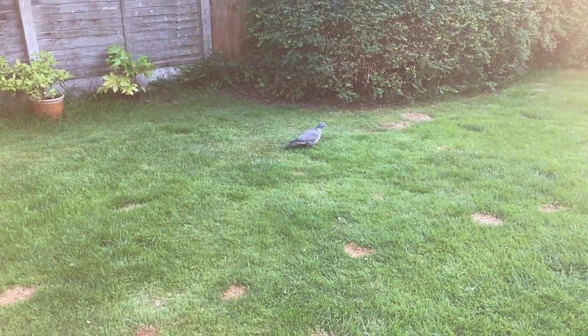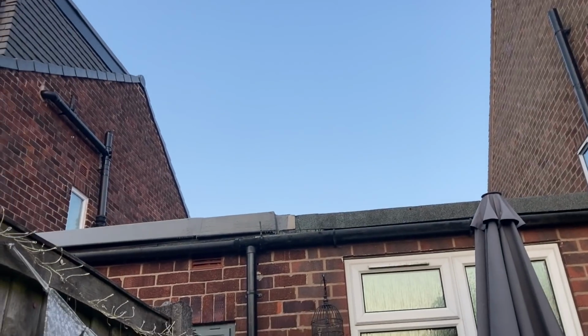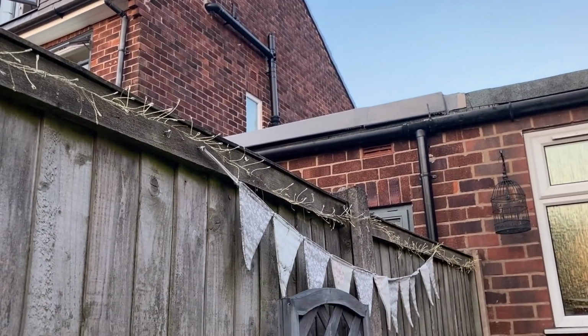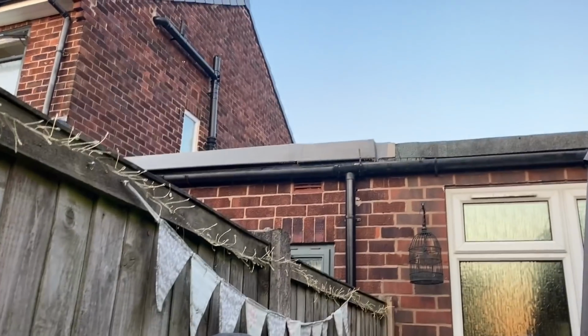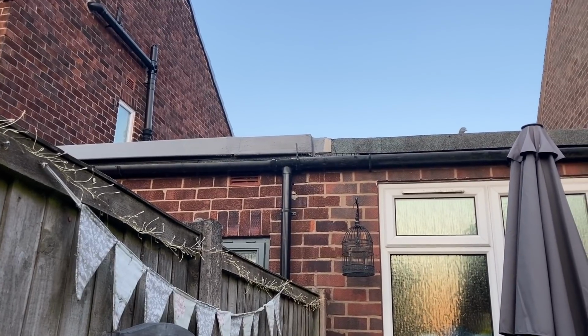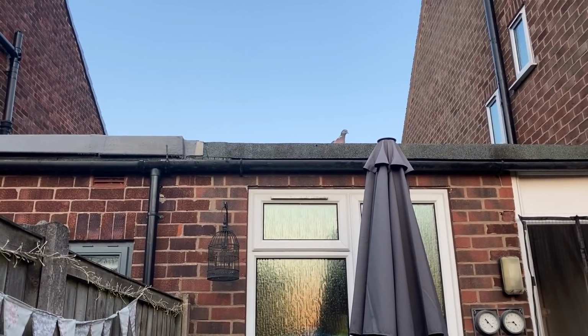Right, I'm going to water the plants. And now he's up there. There we go. He's come onto the flat roof. Hopefully he'll come onto the... Don't go to him, Karl. There he is. There he is. He's so cute. He's adorable. We whistle him and he comes.